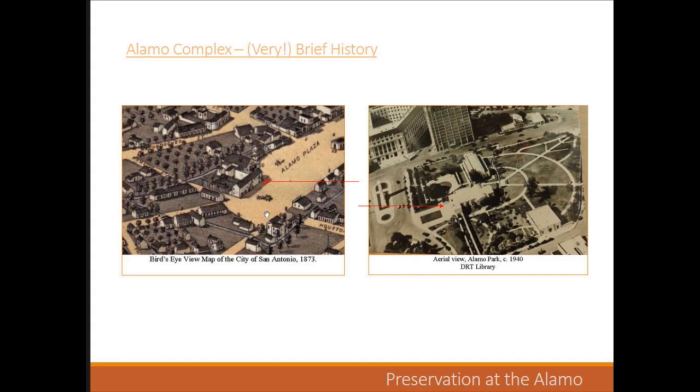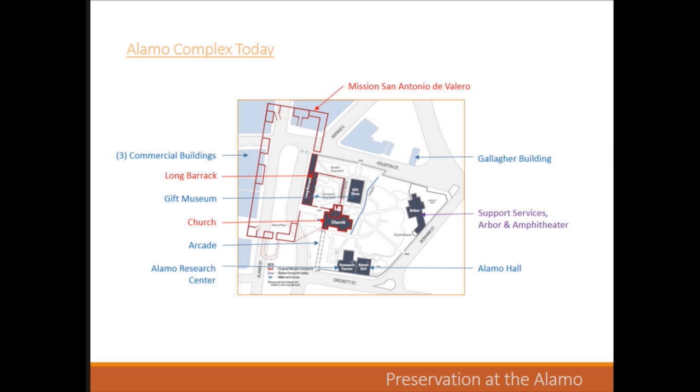Over the first half of the 20th century, additional land was acquired in a park-like setting constructed to the east of the church and the Long Barrack, which you see at right. In 2011, the Texas legislature granted authority over the Alamo to the Texas General Land Office. The Daughters continued day-to-day operations until last summer when management was shifted over to Alamo Complex management. And this is what we have now as the Alamo Complex to preserve, restore, rehabilitate, and potentially reconstruct.